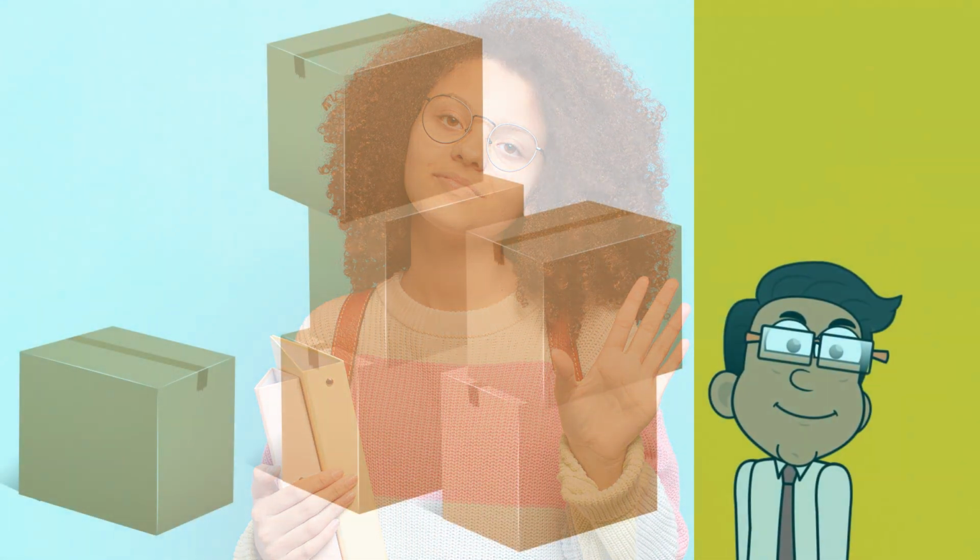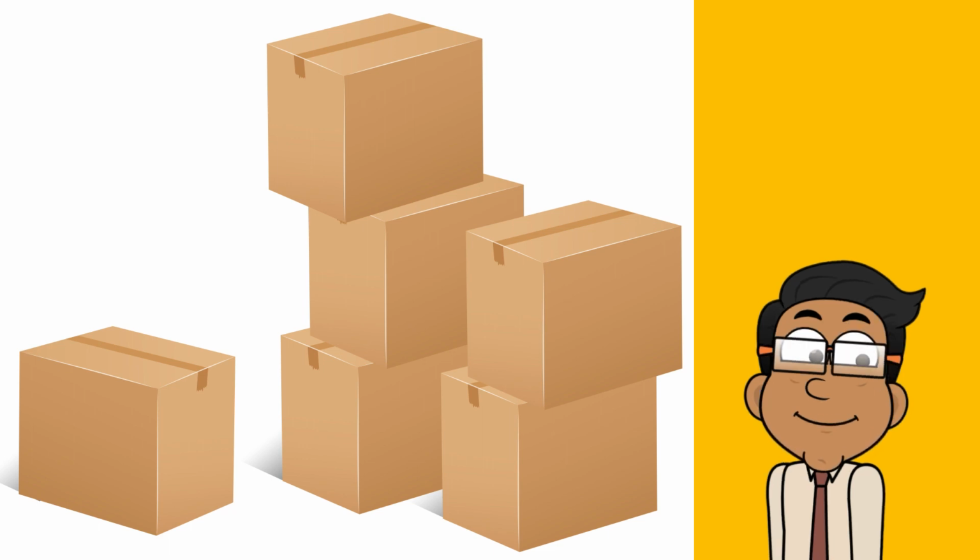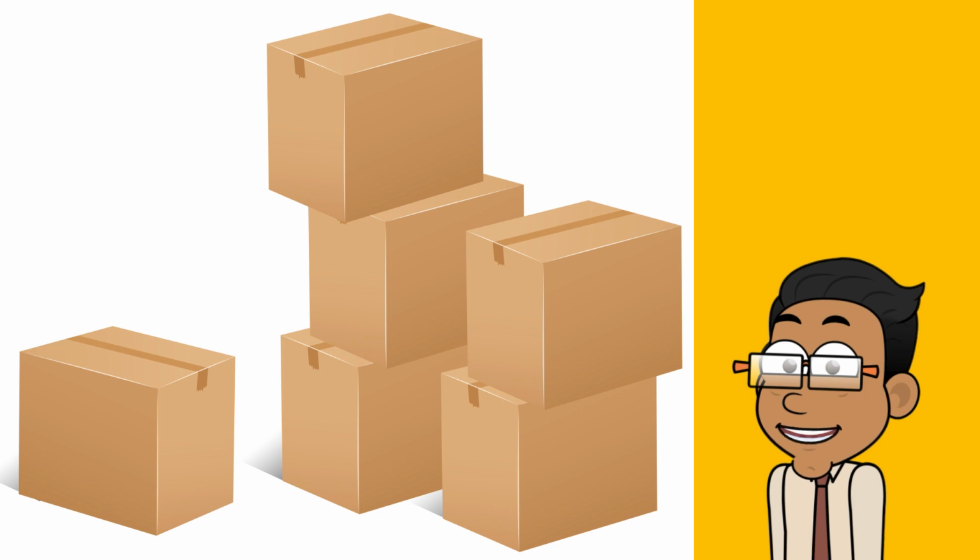Also, remember you're not on this journey alone. Talk to your friends and classmates. There might be opportunities to buy in bulk and share costs or swap items. Sharing is, after all, caring and saving.